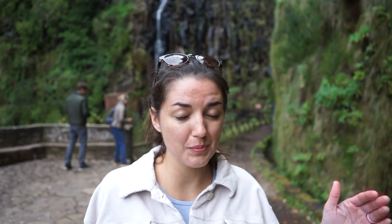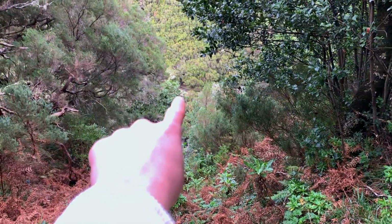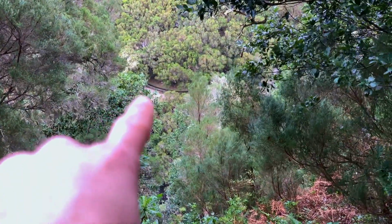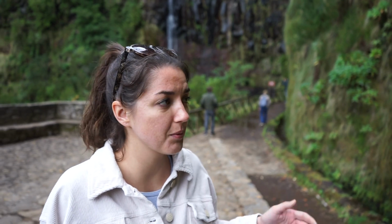When we got to the bottom of that downhill, it took us about 30 minutes. We actually decided to go to a different path instead of doing the 25 waterfalls because it turns out that one had even more downhill and was like twice the length of what we were originally anticipating. Way down there is where we would have gone. Not happening. We took this path, which leads to the Risco waterfall, and it's actually just as rewarding, or at least I assume because we didn't get to see the other one, but it's really pretty.